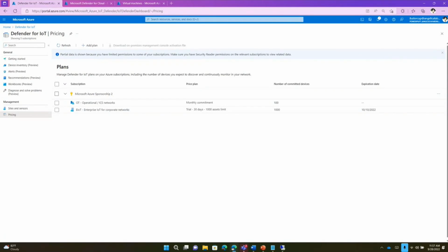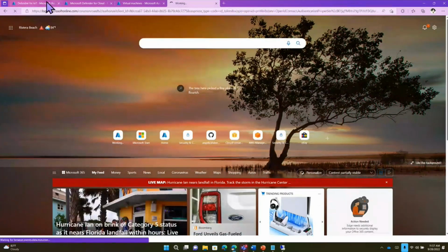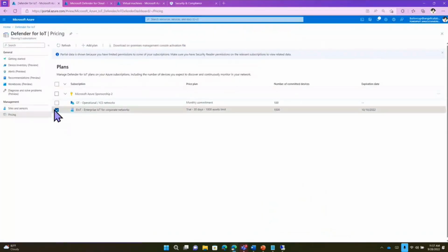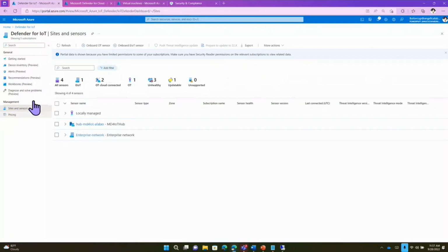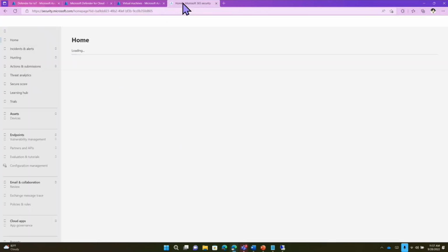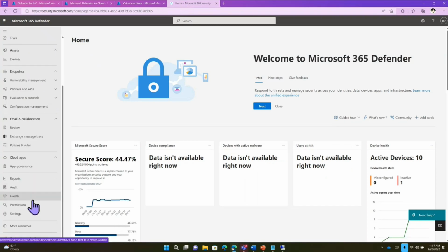Before I jump to Sentinel to show you some of the features that are available for Defender for IoT over there, I'm going to show you the configuration with MDE. Because as you can see here, I connected a sensor, which I'm actually not using, because I didn't need to use it. But some of the features that you get in here, I'm going to show you.